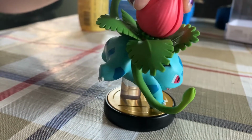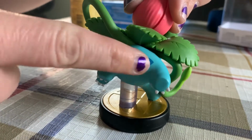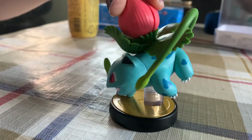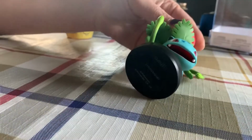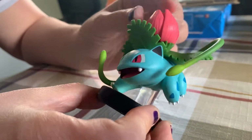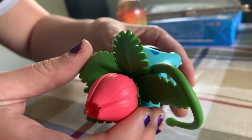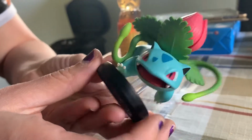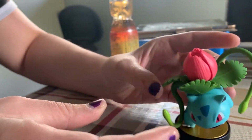I think this was a pretty fun new buy. I think it's a good buy and I'm excited to start playing with him. He is, like I said, the first Amiibo that either of us have ever bought. I was able to resist the siren call of Amiibos for a very long time.